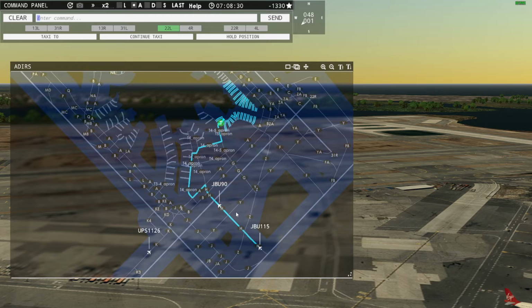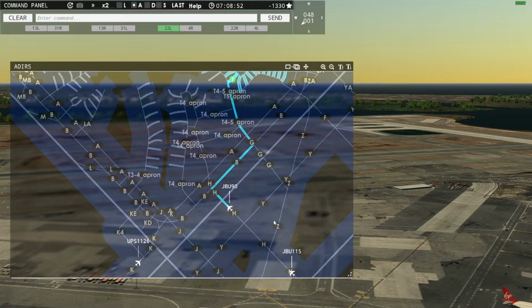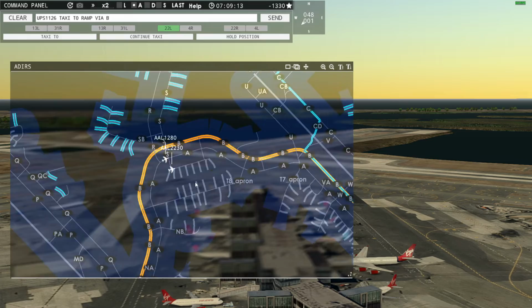American 2230 ready to taxi. JetBlue 90, taxi to terminal via Bravo. JetBlue 90, hold position. Don't even think about it. UPS 1126, taxi to ramp via Bravo.